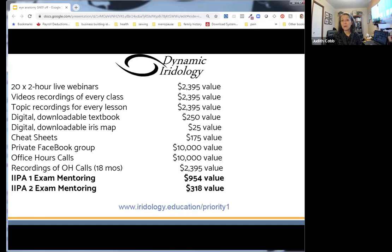Now, here's a big one. In order to actually do the IPA certification process, you need to have an IPA student membership, which is your responsibility to purchase. But the exam mentoring, most teachers charge separately for this because it's labor intensive. It's about 10 hours of time that the teacher has to devote to the one student.